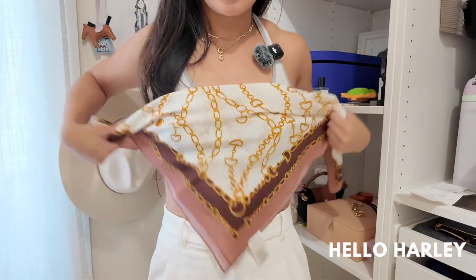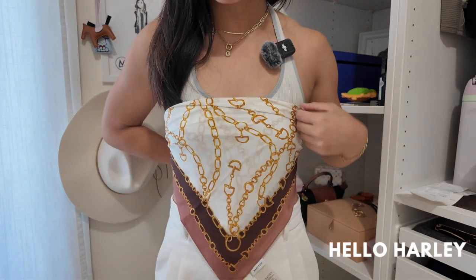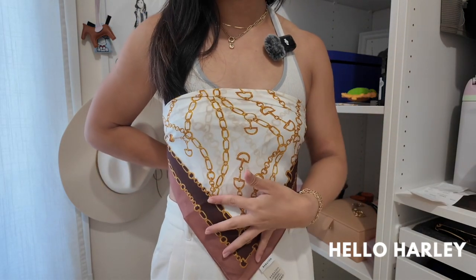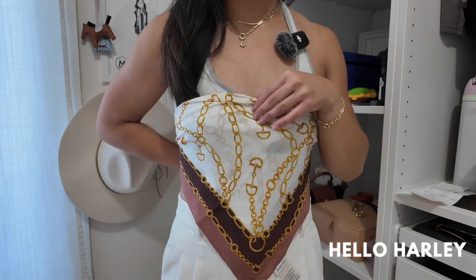It is much smaller. Favorite way to wear this one is like this. So I just wear it over top as a bikini cover up. So I will usually just fold it in half and then tie it. And that's one of my favorite ways to wear it because I think this one's really nice and breezy. So it is a lot cuter to wear like so.